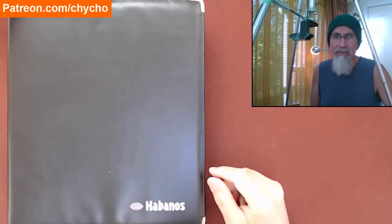I started smoking, my first cigar was in my teens. And it was Romeo y Julieta. I forget which one it was. It was a Romeo y Julieta Corona size. It was a Romeo y Julieta Corona, I believe. And we'll go through it. You'll see the sizes. Okay.